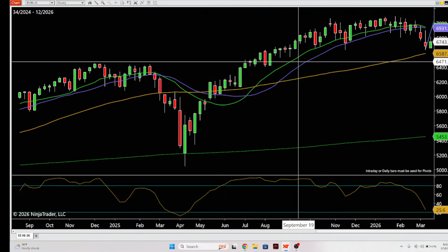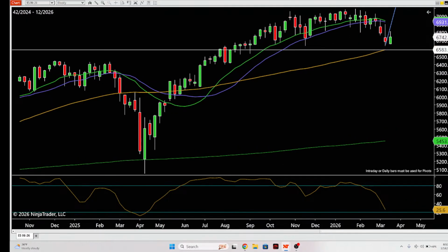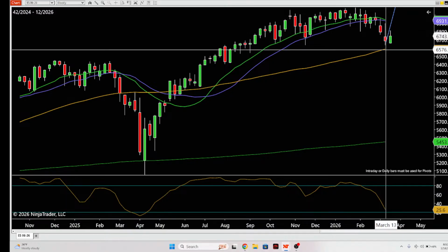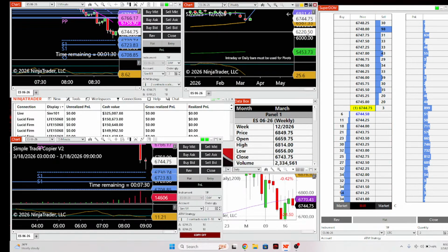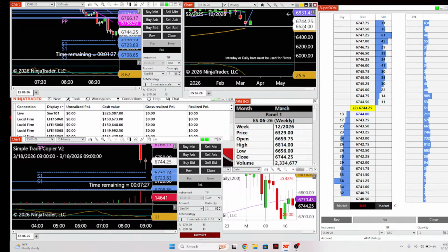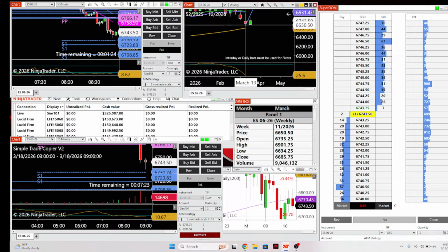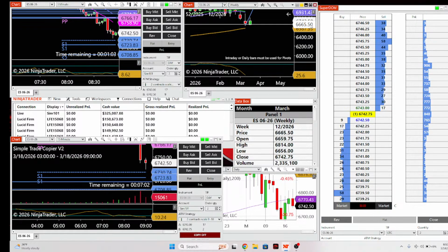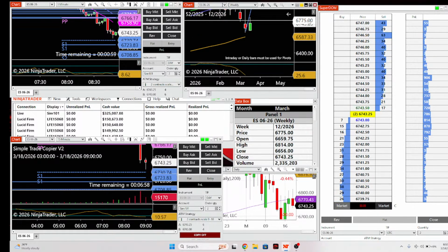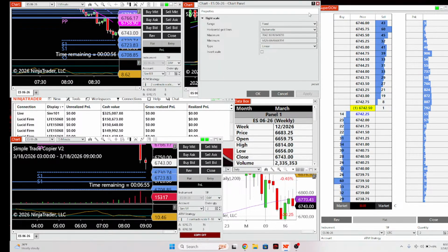Weekly, let's see what's going on weekly. The weekly, we're having a pullback. It's over the 200. Try to get this data here. Last week opened up at 35.25. The low was 65.50 and closed at 93.50. So we could be in this weekly range right here.